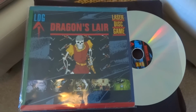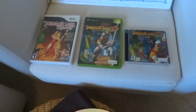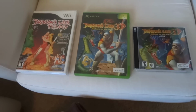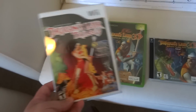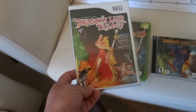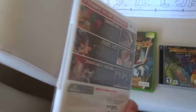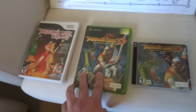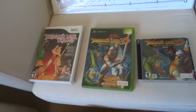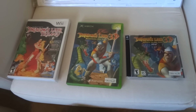In addition to that, some of the more modern versions of Dragon's Lair, again, ports and some sequels. One of the definite ones I recommend is the Dragon's Lair trilogy for the Nintendo Wii. It also comes with Dragon's Lair 2 and Space Ace. It's not impossible to find, a little bit rare though. There's Dragon's Lair 3D. I have it for GameCube as well, but just thought I'd pop out the Xbox version for you. And there's the 2 CD PC version.